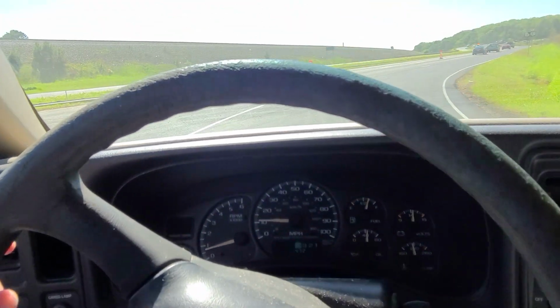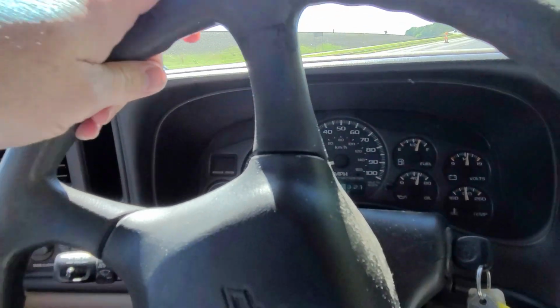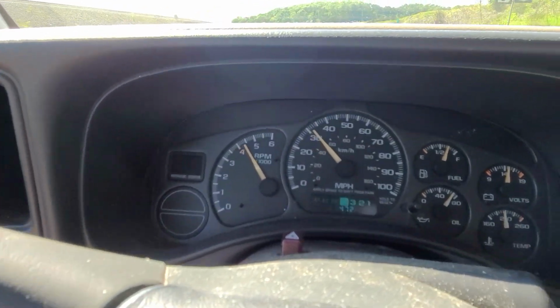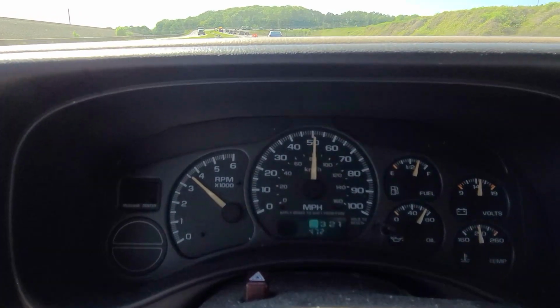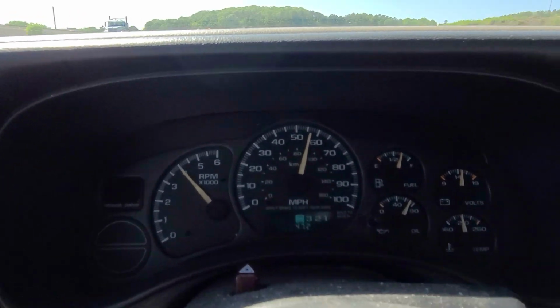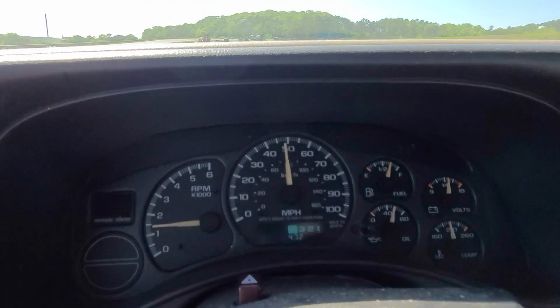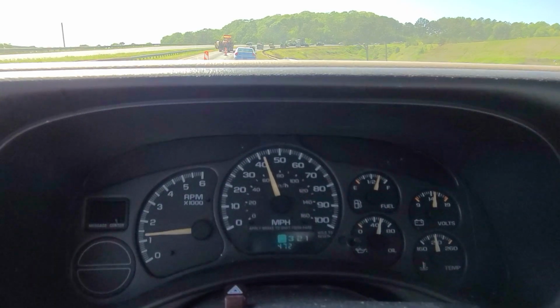Construction going on here. Had to let off. We got road construction ahead.